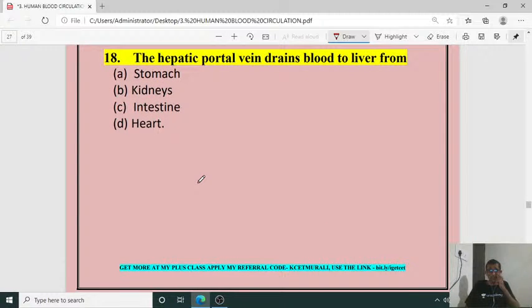18. The hepatic portal vein drains blood to the liver from which part of the body? What is this hepatic portal vein? The hepatic portal system is the interconnection of blood vessels between the liver, digestive system, circulatory system and excretory system. They are interconnected with each other through the hepatic portal system. So the hepatic portal vein drains blood to the liver from which area? For the 18th one, that is the intestine.